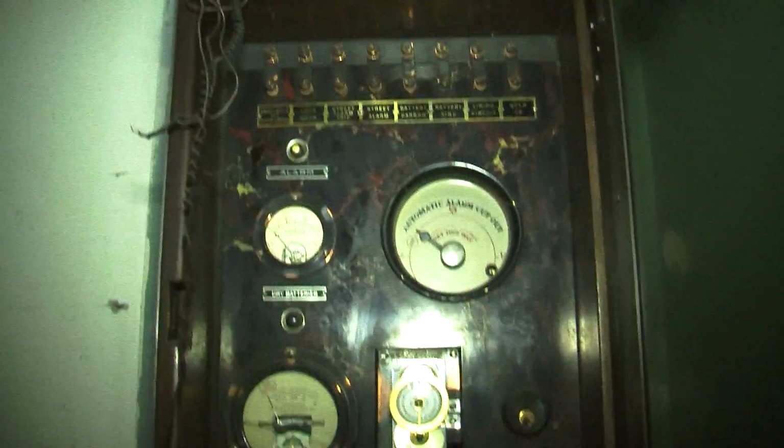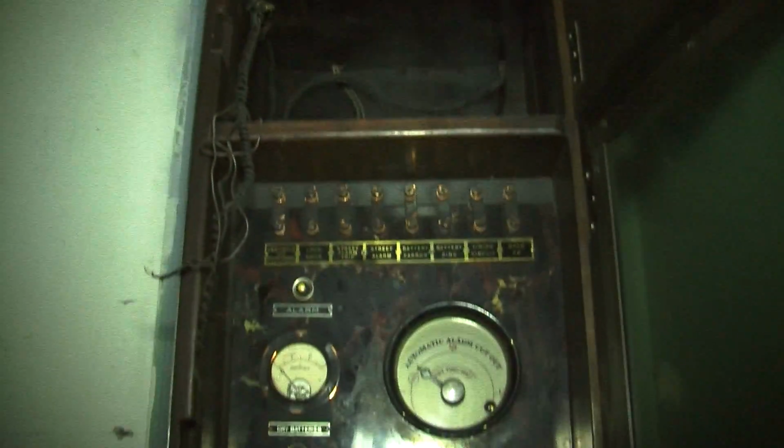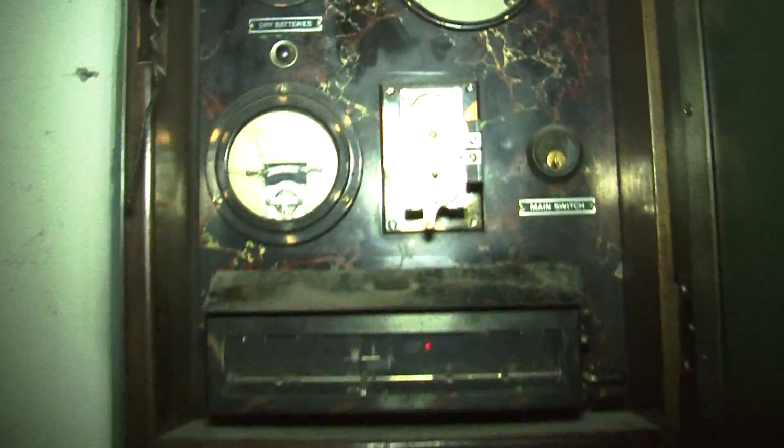Whoa. Now, this room here, this vault, I've heard two things. I heard this vault is part of an escape route. An escape route? Yeah, where if you are being robbed, what they'll do is there's a hidden passageway back here that leads, I think, to the big round vault that we saw.